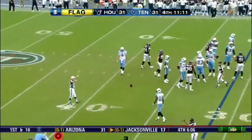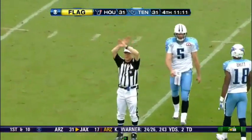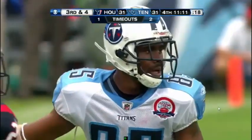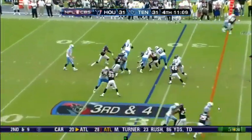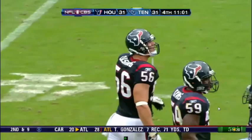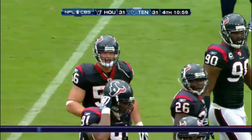And a flag. First, team timeout. Actually a timeout. Tennessee. Tied at 31. Titans are driving, though. 3rd down and 4 at the Houston 31. Quick handoff, Chris Johnson, no. There, the rookie linebacker pushing another terrific play. Oh, and that was crucial, too.